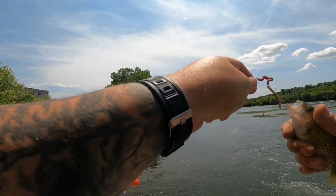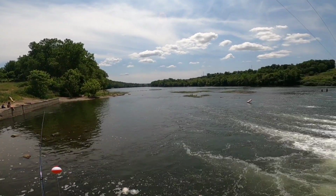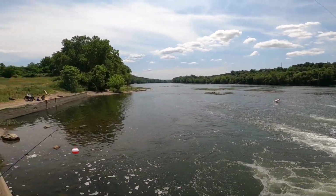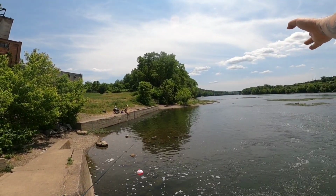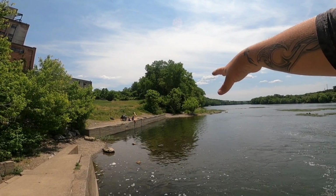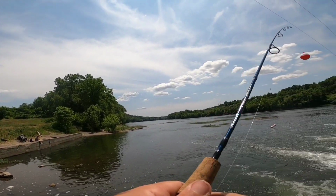We'll keep him alive in the hamper and get it back out there. We got a boil here in front of us. We got current going that way. We got current going this way and S-ing around this island out here. So we got calmer stuff in front. It's sunny. It's just one of them things.